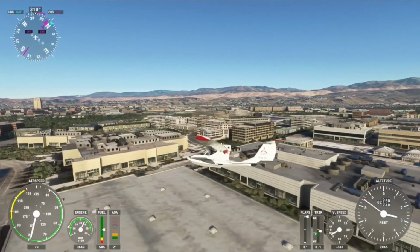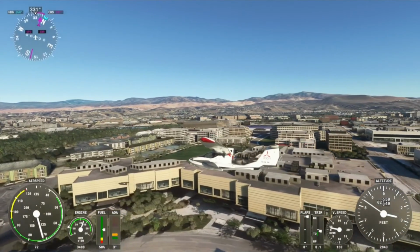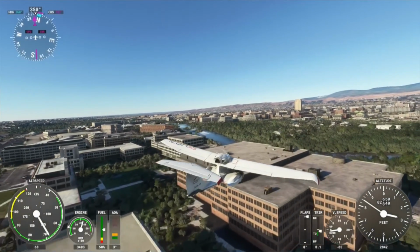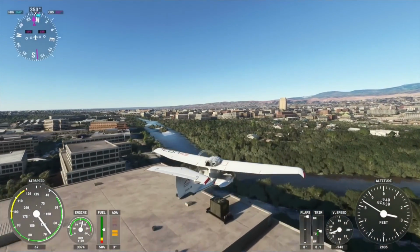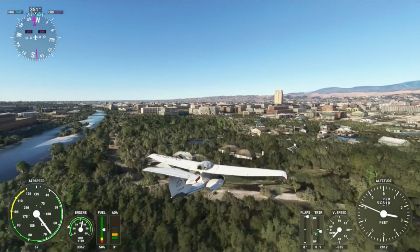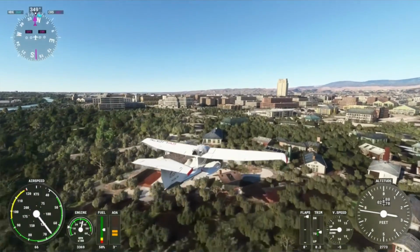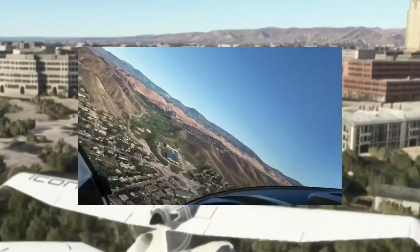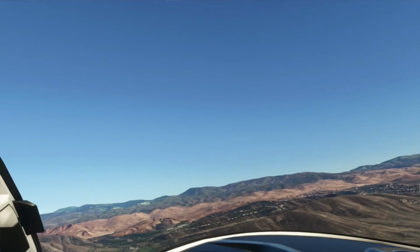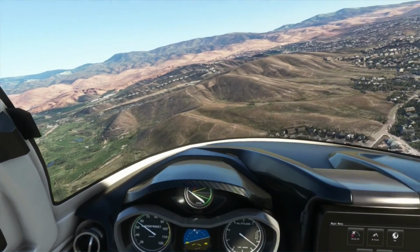a city that's in better detail than Boise. Circle around downtown here. Over the Boise River and the Greenbelt. And we just got a couple more minutes here. We're going to go land this thing up in the foothills up above Boise. And then we'll call it a day for Idaho. And next up will be Oregon.